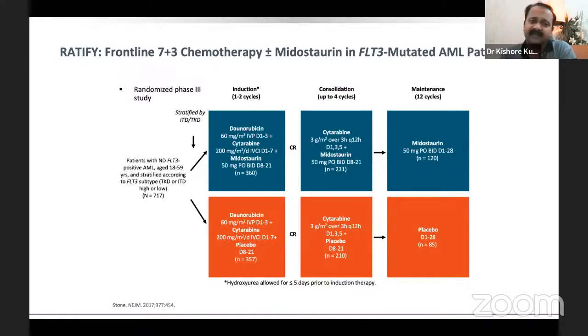So this was a ratified trial, quite a well discussed trial over the last 3-4 years, where they started midostaurin immediately the day after 7+3 was getting over, and they were trying to continue it for every cycle. And first time they started introducing a concept of maintenance, I should say. In ALL, we all know about metronomic maintenance, but in AML, nothing much there was. I remember my residency days using 6TG. There are some German protocols doing that, but it was all like a formality, nothing worked.